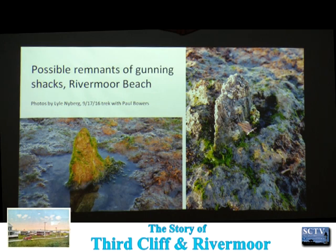So we found these things sticking out of the ground. They're obviously decayed pieces of wood. And the only conclusion we can draw is these were probably gunning shacks from long ago, before the Portland gale of 1898, possibly.